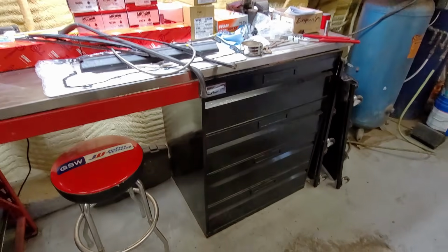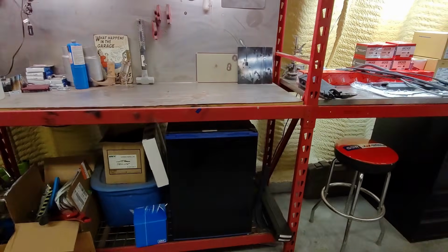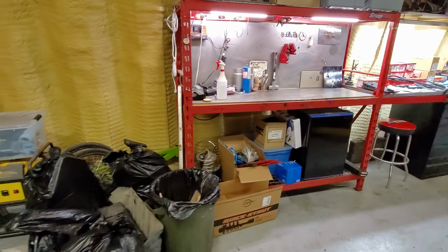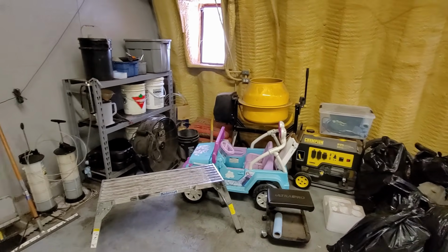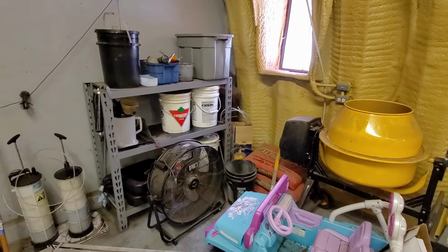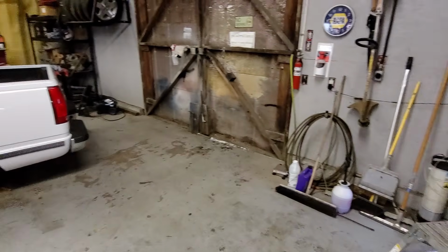Lots of diagnostic stuff. Shop fridge, of course, that I have. This is my waste that I have to do a dump run for, catching up on me. And waste oil, kind of where everything sits until it gets recycled. Yeah, that's about it.